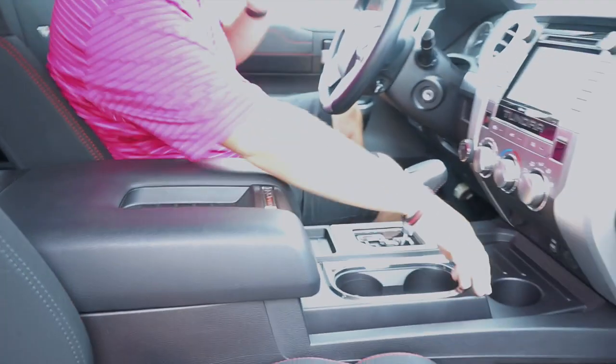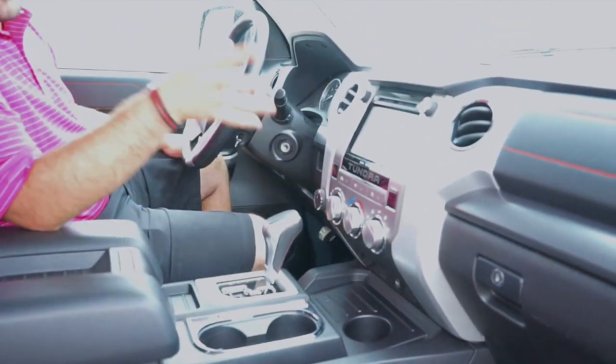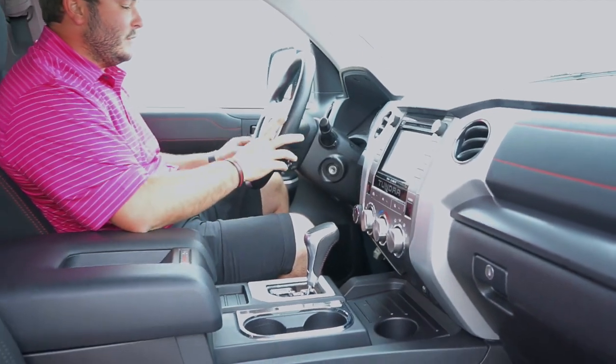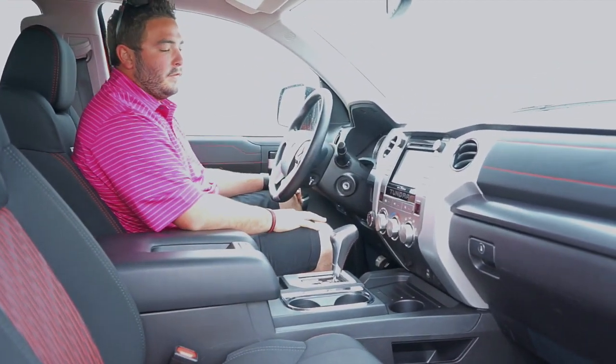Next, cup holders: you have the option for two right here, plus a third one, and power ports. There's not dual climate control on this model, so you just have the single climate control. The steering wheel functions are there. The Entune system works very, very well.